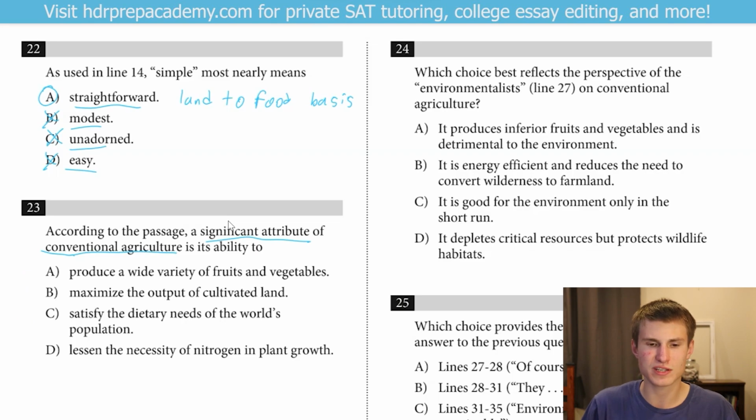We have option A, produce a wide variety of fruits and vegetables. No, organic and conventional both can produce a wide variety, so that's not it. B, maximize the output of cultivated land. Yes, the big focus with conventional agriculture is it can produce mass amounts of food on a per unit of land basis. And then we have the option C, satisfy the dietary needs of the world's population. If you want to get technical, organic and conventional, they both probably could do this, but one would take significantly more land, that being organic. So that's why C is incorrect here.